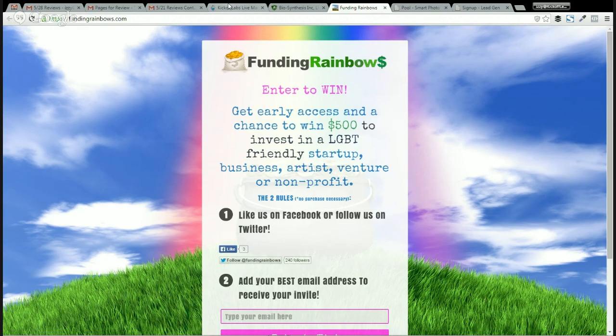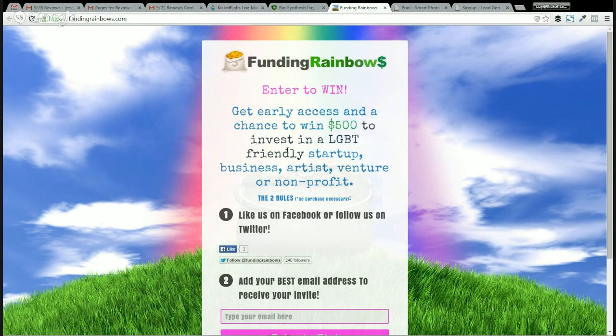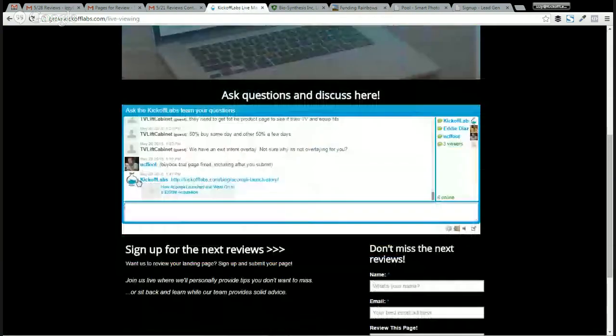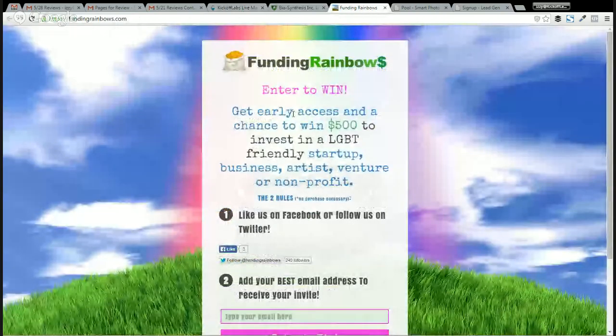What do you guys in the chat think? Is it easy to read a page like this, or is it kind of difficult, reading a page when there's just so many colors and font choices going on? Let me know. I want to know, is it easy to read? And so, like I said, whenever in doubt, use a single font.